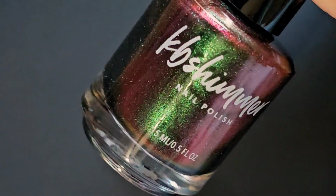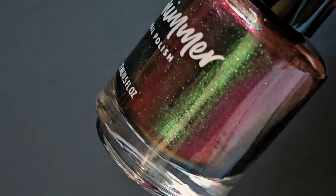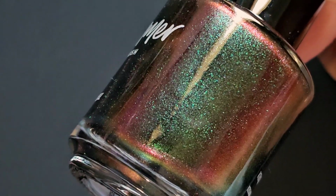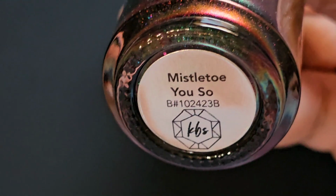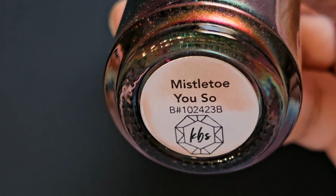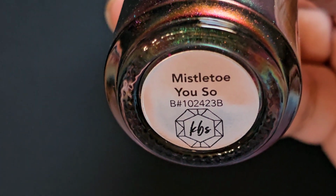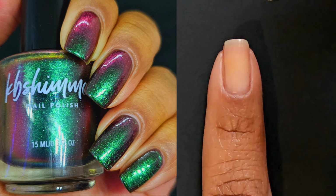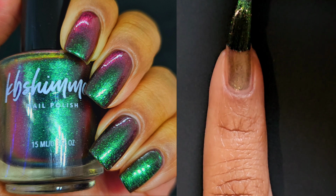We're jumping right in with Mistletoe You So. Well, Mistletoe You So, but Told You So is, you get the idea. This one is a nod to those meet cute holiday movies. A shimmering deep forest green base easily changes into a rich cranberry red when viewing angles are changed. At some angles, the red hue deepens into burgundy or shows off a flash of gold. With coverage in 2 coats, this nail polish will quickly become a winter favorite.